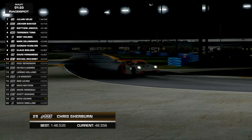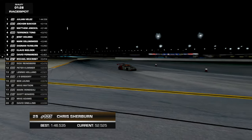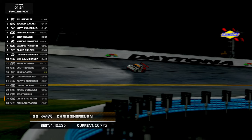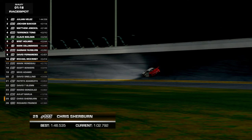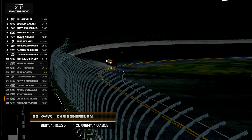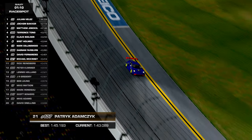Chris Sherburn as well on his final lap. He will have time to complete that. But Nielsen coming to the line. Is this going to be an improvement for him? Is this what he's looking for? 144.57 gets up to fifth. A mild improvement, probably not what he wanted. Again, it's not the end of the world. Fifth place, even if he finishes there or loses five more and finishes 10th, he's still good.